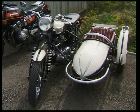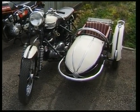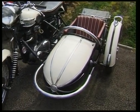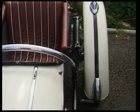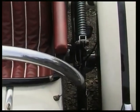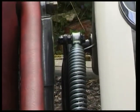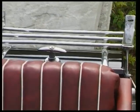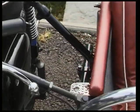We'll talk for a while about sidecar outfits. It's an abomination of engineering really as a motorbike and sidecar, but it's one of the most pleasant things to own and ride. Back when I had a chair, back when the family were small, that was when you only paid half the amount of insurance for a combination that you did for a solo bike. So that was one advantage, and of course we couldn't afford cars and run them, so bikes and sidecars were very common and very popular.